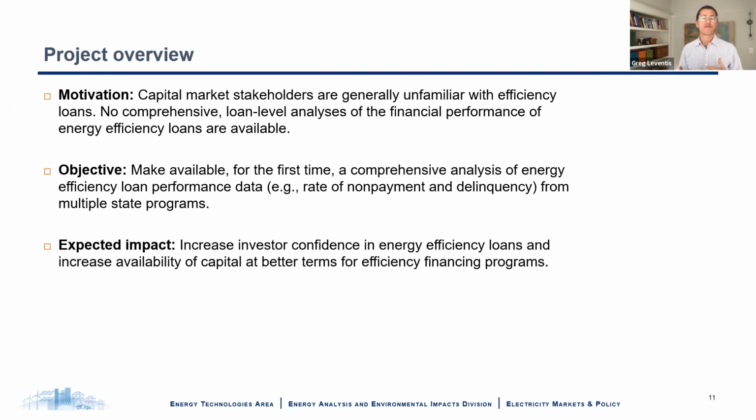All right, so starting with the overview, as Sean mentioned, there's no comprehensive loan level analyses of the financial performance of efficiency loan program portfolios. Given the robust track record that is now available, we believe this will be valuable information for capital market stakeholders who are generally unfamiliar with these portfolios. So our objective here is to make available for the first time a comprehensive analysis of energy efficiency loan performance data from multiple state programs. And these are not just 4 programs, each of them serves 4 different states. So there's some variability in the geography there as well. And we hope that this will increase investor confidence in these efficiency loans and that it will increase the availability of capital at better terms for efficiency financing programs. Next slide, please.